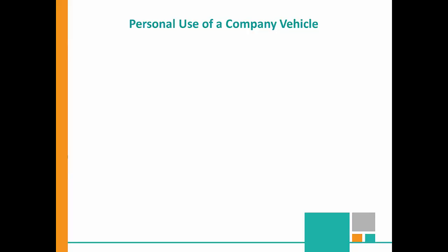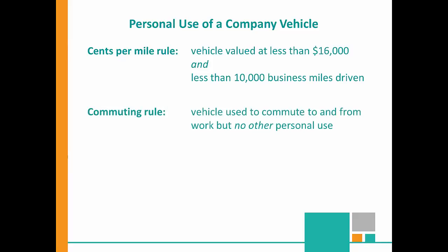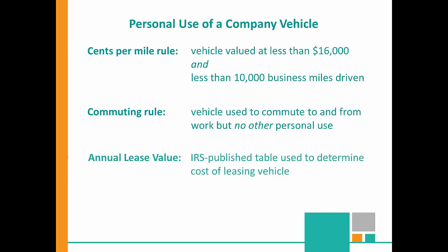One rule is the cents per mile rule. This is typically only used if the vehicle is valued at less than $16,000 and the employee drives less than 10,000 business miles during the year. Another rule is the commuting rule. This is used only if the employee commutes back and forth to work but does not make any other personal use of the vehicle.